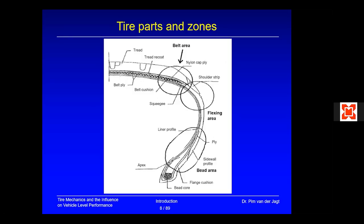So now they normally fix the rolling resistance at very low levels, and that limits the freedom you have to optimize the tire for other characteristics, especially for steering and handling.